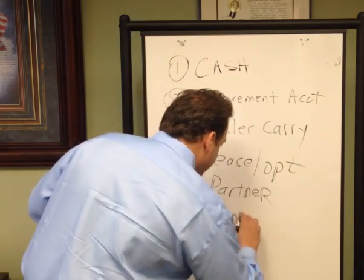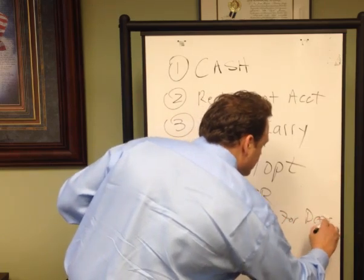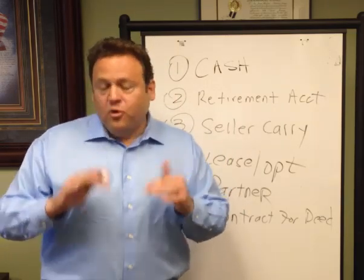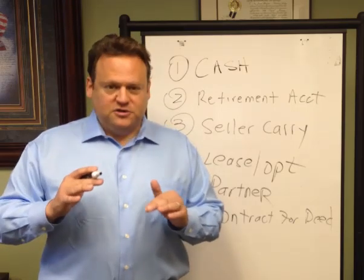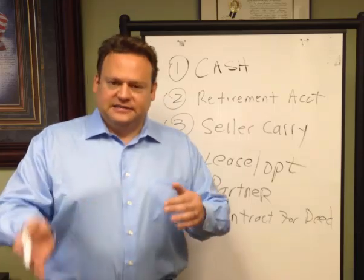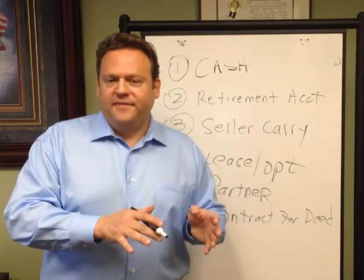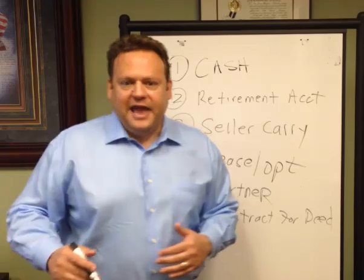Number 6, a contract for deed, also known as an installment land contract. This is a scenario where the seller may already own the property with a mortgage on it, and instead of transferring title, you sign what's called a contract or agreement for deed, where you make payments to the seller, and then the seller continues to make payments on his underlying loan. When you're ready to sell the property, you pay off that seller, and then he pays off his loan and deeds the property to you, and then you can deed it to the end buyer.